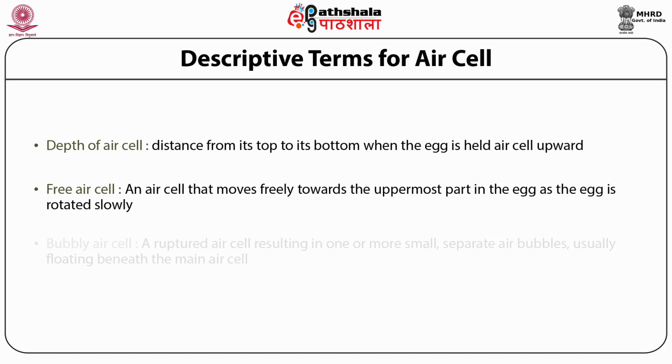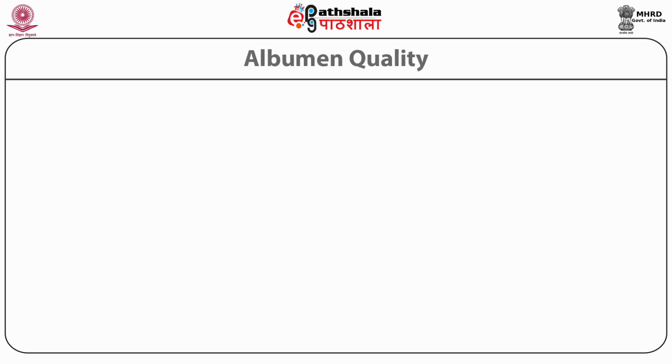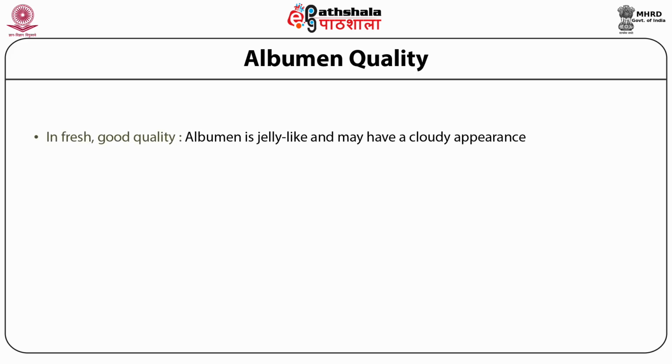Number 2, bubbly air cell: a ruptured air cell resulting in one or more small, separate air bubbles usually floating beneath the main air cell. It has been seen in a very fresh, good quality egg.